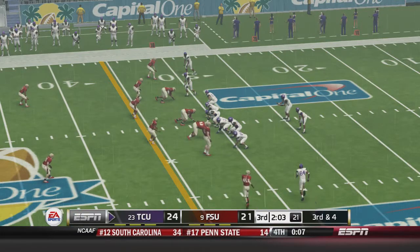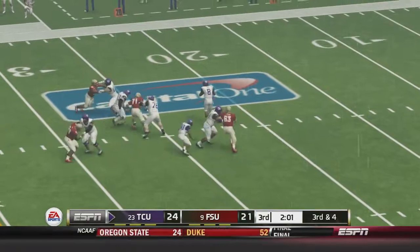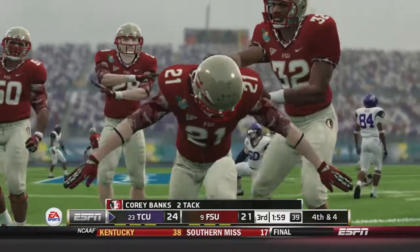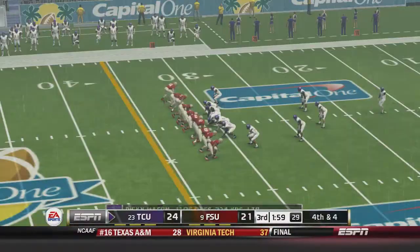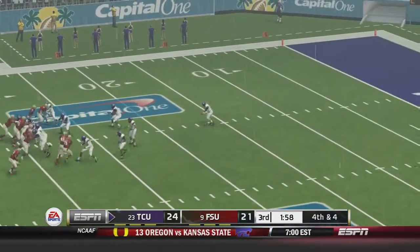Back to the action. It's 3rd and 4. Mason sends man in motion, drops back. He's looking. There's a man in his face. He's going to throw, and he cannot connect. I couldn't tell if he was looking for Kurt or for Harden, who is a little bit deeper. But Florida State's defense has held with a minute 59.